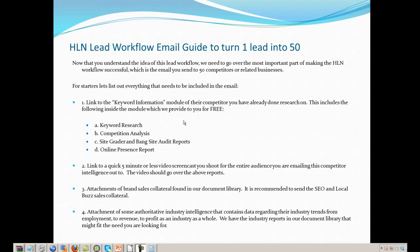Well, the research that you did for the initial lead, that keyword research, has the public link that I was showing you. You need to send them that public link to the keyword information module. And inside of that module, of course, there's the keyword research, competition analysis, site creator reports, and online presence report like we went over. But I also recommend that you do a quick screencast video, just a 5-minute video, to talk to them about what this research is, because it's a little bit confusing for the competitors to be getting this information because it's not for them.